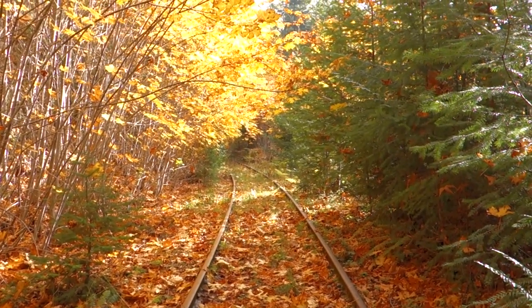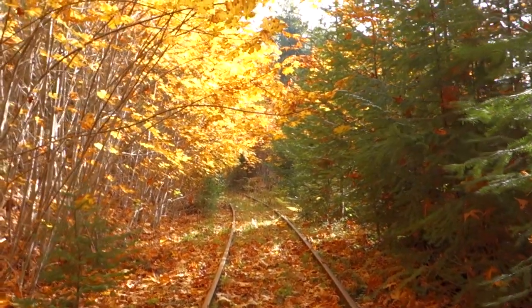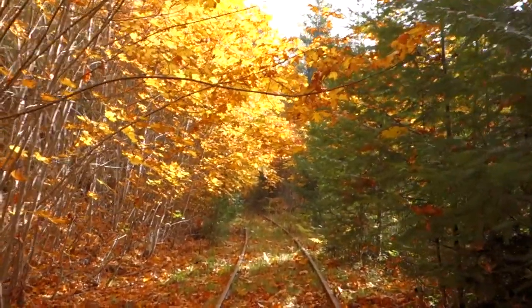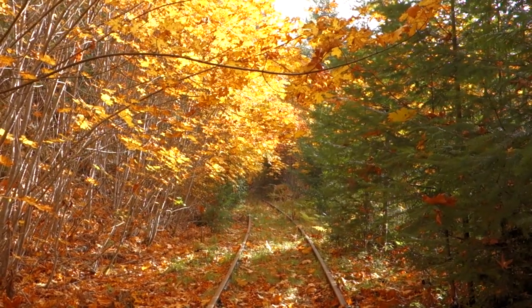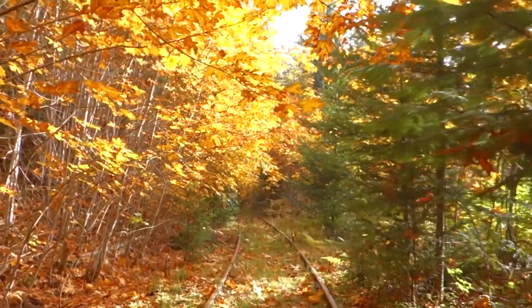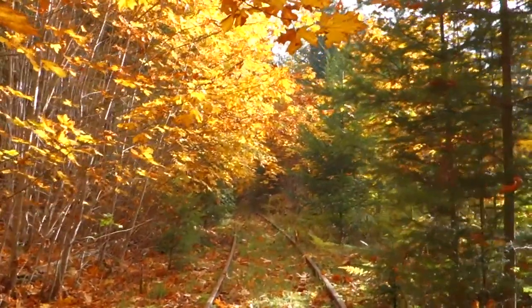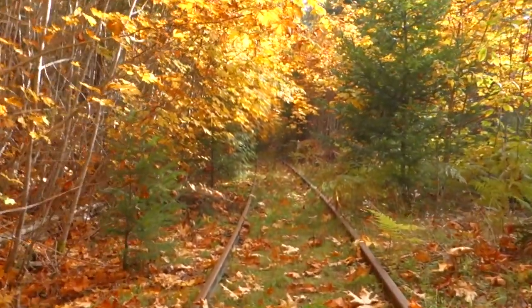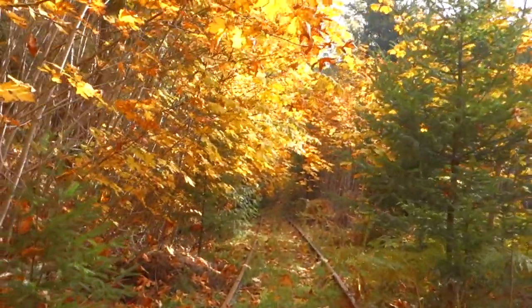Okay, I think this is the tree tunnel coming up. So, for this time of year, this could be very amazing to walk through with the leaves. Okay, time to enjoy this maple tree tunnel as I walk towards mile 28.